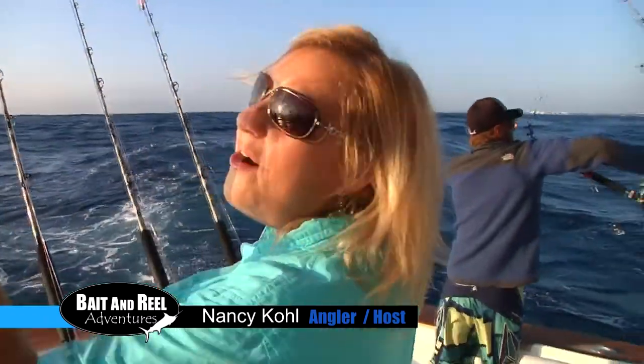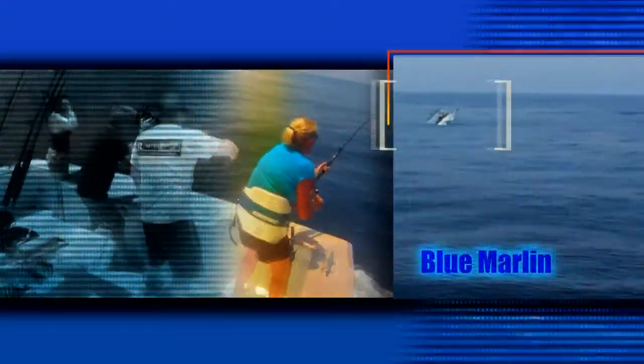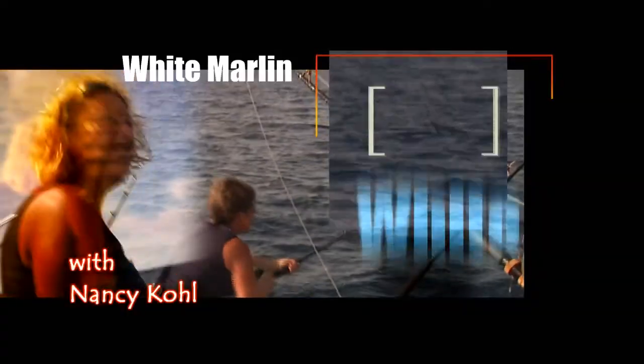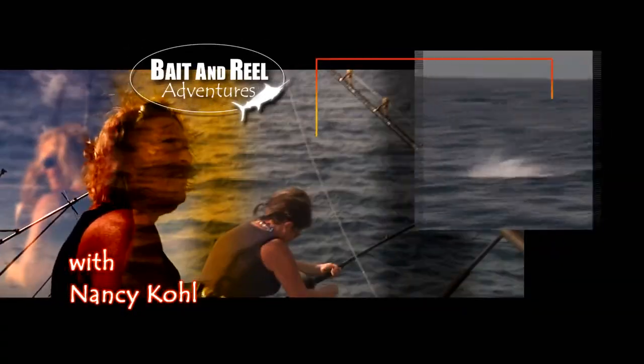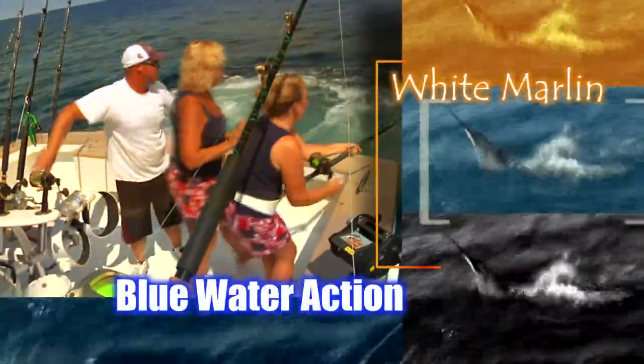We're setting out kites. We're here sail fishing in Singer Island, Florida. We call this Deploy and Destroy. Put it down a little bit. There it is. Woo! Nice catch.